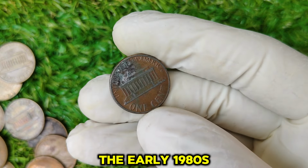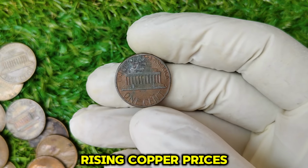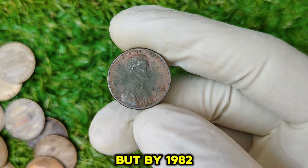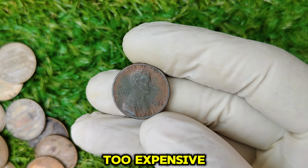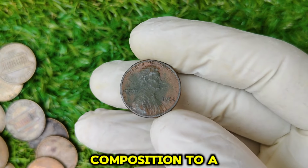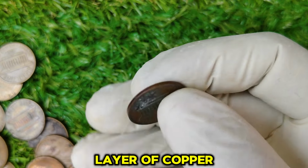To understand why the 1982 no mint mark Lincoln penny is so special, we need to go back to the early 1980s. The U.S. Mint was facing a significant problem: rising copper prices. Copper had been used in pennies for decades, but by 1982, it was becoming too expensive. So, the mint decided to switch from the traditional copper composition to a new, cheaper metal, zinc, which was coated with a thin layer of copper.